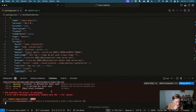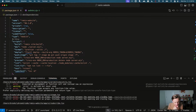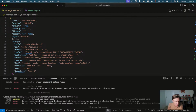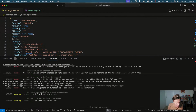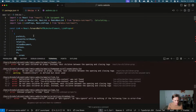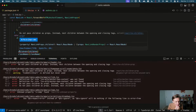Okay, so we got one error. Sorry, we have 70 errors. Do not pass children as props, pass them instead. What? That's baloney. I don't know what you're talking about. All right, so we got a bunch of new errors that we created because I guess we're doing silly stuff. TS expects, blah blah blah. Anchor, no JSX stuff. See, this is what I was worried about, that there's just going to be dumb stuff.